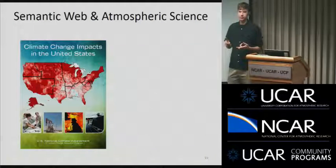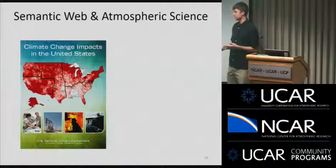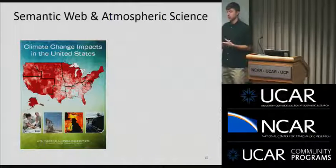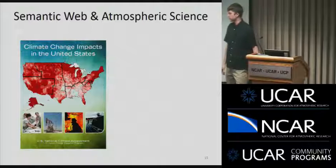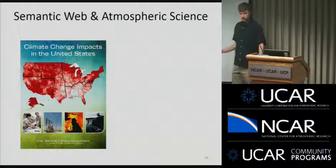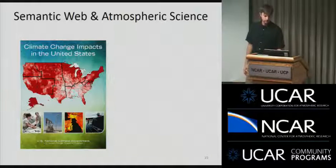Every author, every publication that was used as a reference, which of course there were thousands, every data set that was referenced, and then the connection between those, every chapter, every figure, literally every sort of figure that was shown has a semantic-based provenance tracking of where the data came from. And it's all open and online. You can query it. So that's, I think, a really interesting example.